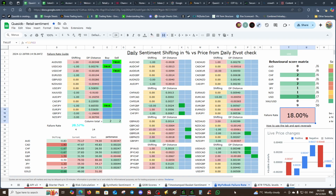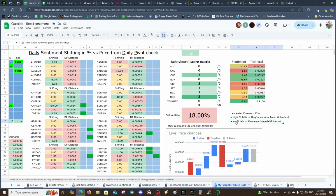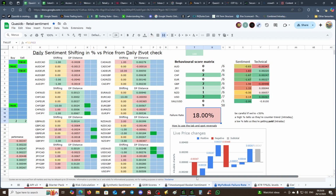But if they're getting paid, that's not good. So a low percentage tells us that they're getting paid. A high percentage tells us that they're counter trend and they're losing. They're against the trend. But currently they're getting rewarded on their trades heavily. So just a quick one there.